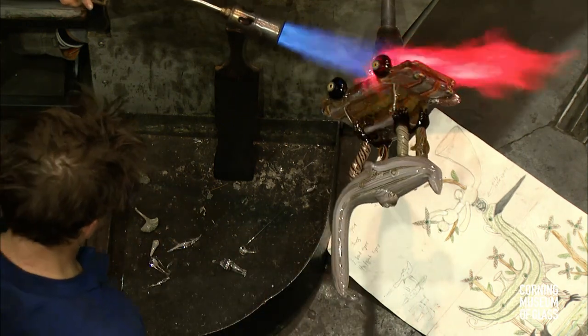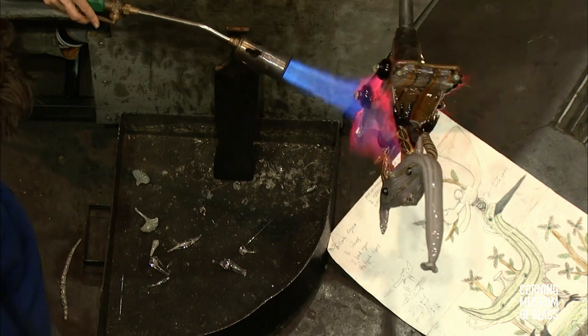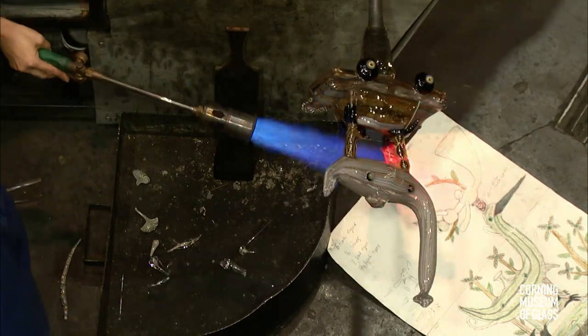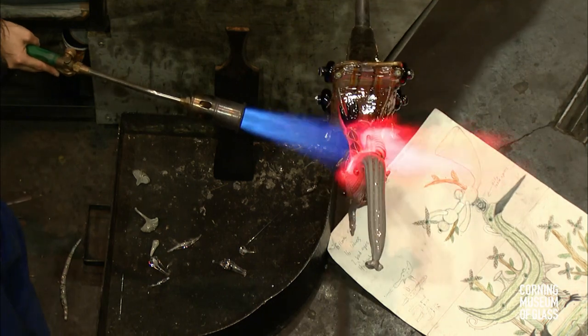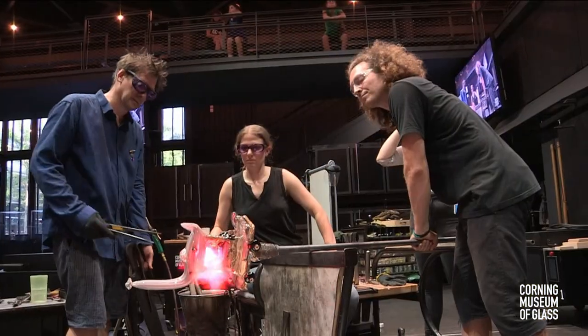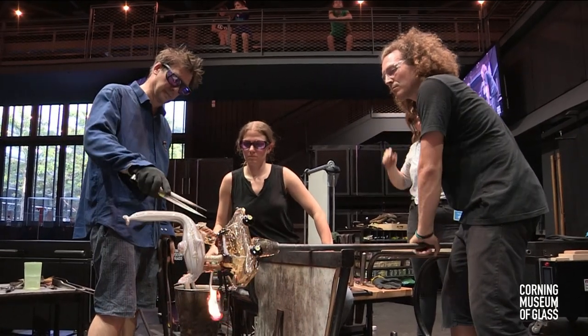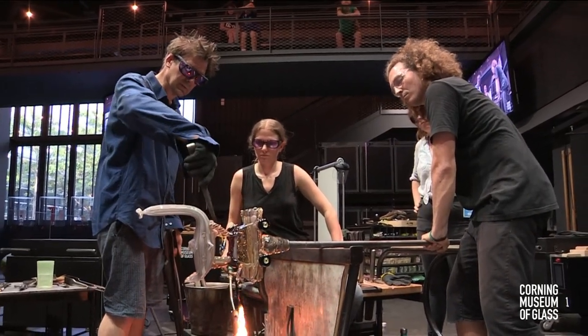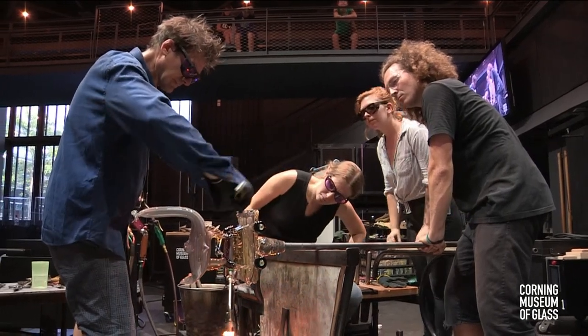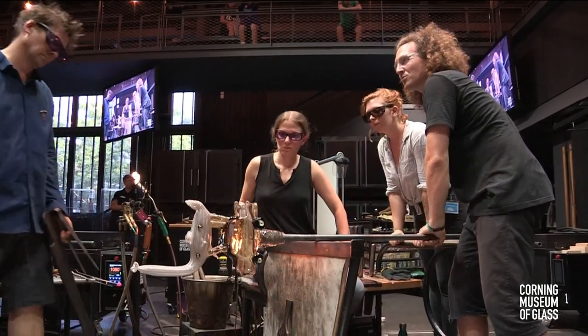Especially the punty connection at the back end. You can see she's kind of flashing the back of that punty. You don't want the punty to get too cold either, or it could fall off that punty. So torching the punty is really important when you have a big piece like this that is pretty much a wall blocking that punty from the heat when you go in. So they'll be doing a lot of that heat maintenance.